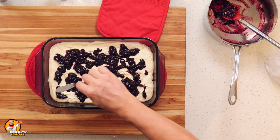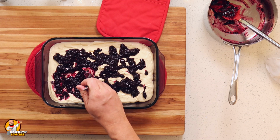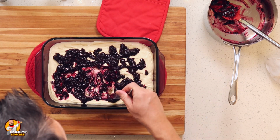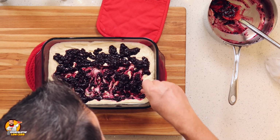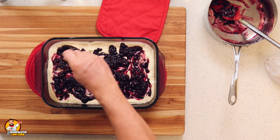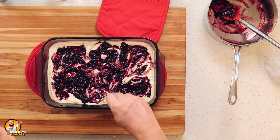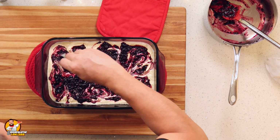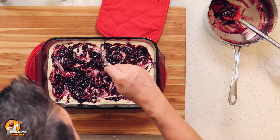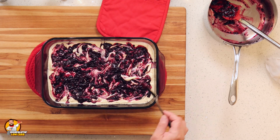Okay, so take a knife or something like this and just try to swirl this through. It's not going to be the beautiful marbling, because there's a lot of blueberry in this, but this is where most of your sweetness is coming from, these berries. That's why there's not a lot of sweetener added to this, just a few tablespoons here and there, except for the cheesecake filling itself. Now, this was going to go in the oven, 350, back in uncovered for 35 to 40 minutes, and then you're going to let it cool, and then it needs to set up in the fridge for about an hour.